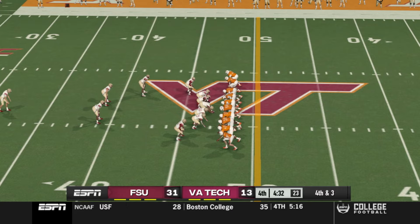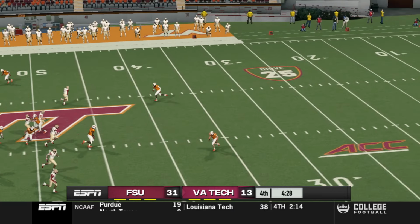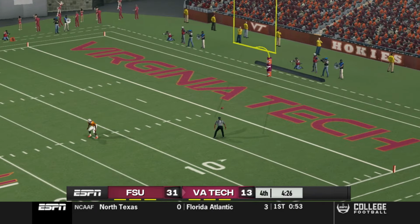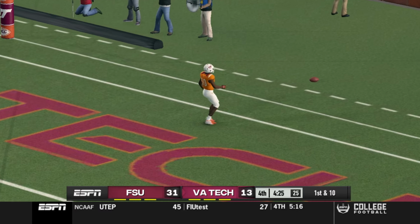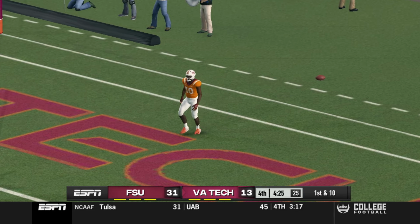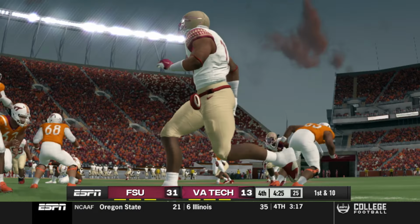They're stacking the line. It looks like they're coming after this punt. And this one is a beauty. This punt goes over the goal line, and this will be a touchback. Kirk, we've talked a lot about this guy over the last few years. Here he is again, making it look easy.